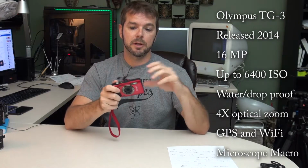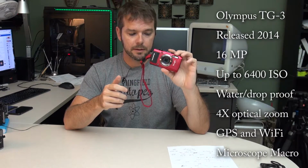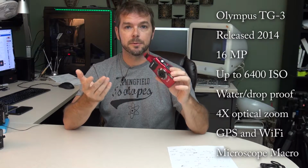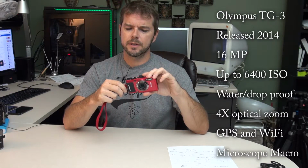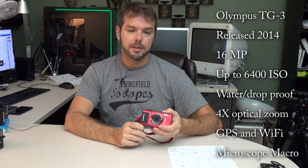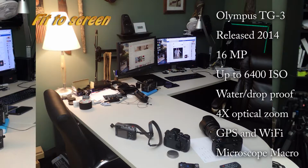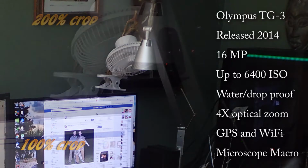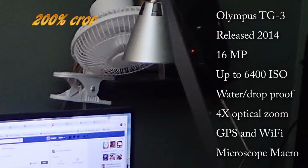It's a 16 megapixel camera. Came out in 2014, by the way, only 2 years ago. They've already got a replacement for it, the TG4. I don't know if it's any better or not, but whatever. This one's interesting because it's got GPS in here, and it's also got Wi-Fi in there. So if, for whatever reason, Wi-Fi might be important, or NFC might be important if you're looking to control things with your phone.